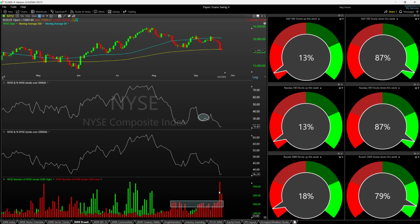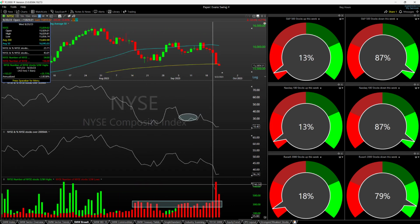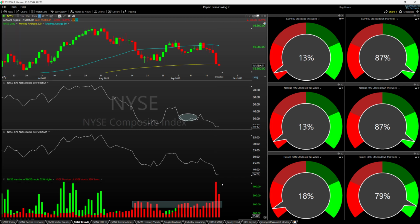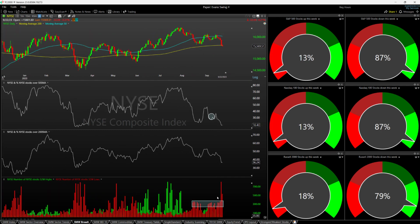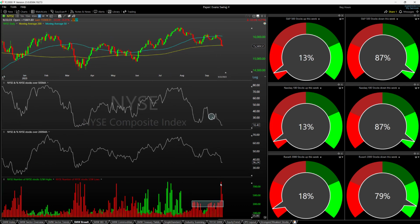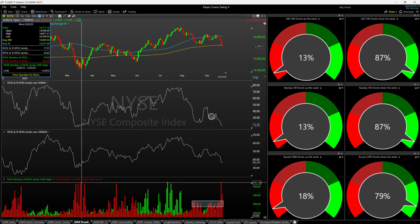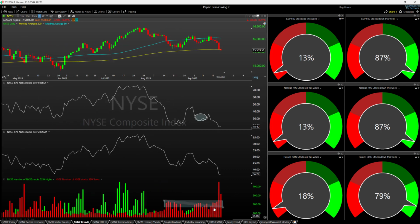Until this week, until we finally got a big spike here. So if you look at Thursday's action, we had 790 stocks make 52-week lows. That's a pretty big spike. You'd have to go back almost to last year or the year before to get spikes that far up. We had a couple in March that were close, but this one, at least on this ratio, I believe takes the cake for the largest surge in stocks making 52-week lows.